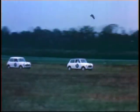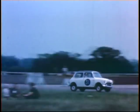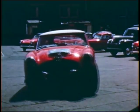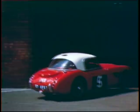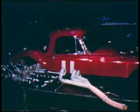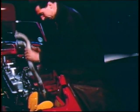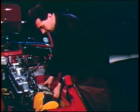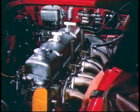But there was another surprising development among BMC competition cars. High-performance versions of the tiny Mini, prepared by the Cooper company, were beating everything in their path. BMC itself was very serious about competition. In 1957, preparation of rally versions of the big Healeys was removed from the Warwick factory and transferred to the BMC competition department at Abingdon.